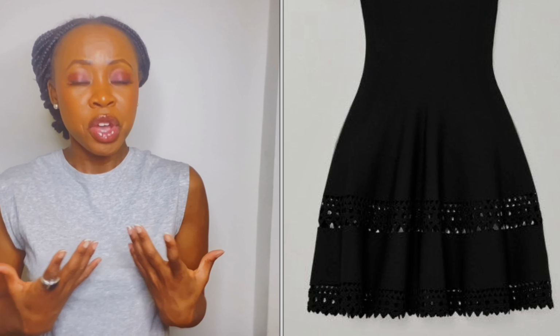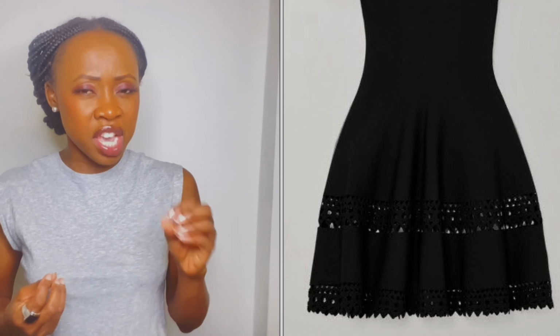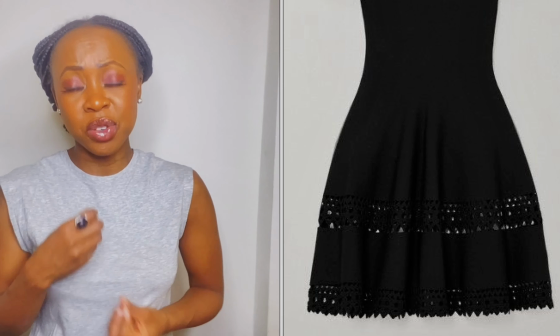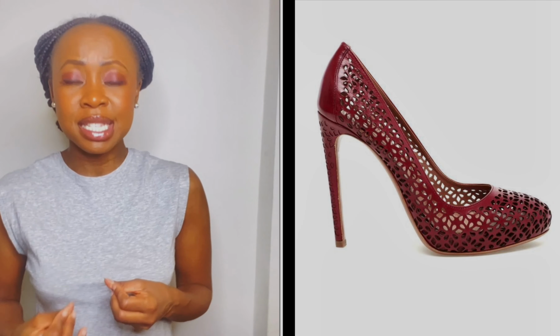And his items, or his brand, is very well known for the perforated look, the Vienne Séculaire pattern, which he has on his dresses, on his shoes, and his bags. He doesn't advertise, he doesn't loan clothes to celebrities. They pay for their Alaïa items.